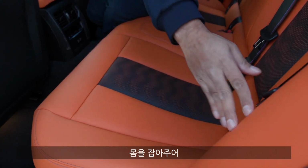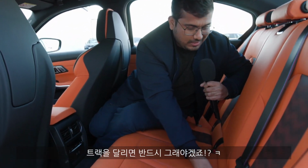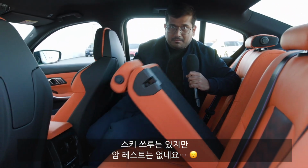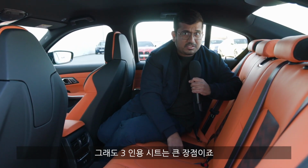Pretty good bolstering on the side here as well to keep the occupants in place, as they should be if you're going to be driving spiritedly on a racetrack. Isofix points for the outside 2 seats only, and a ski hatch, but no center armrest. But at least there is a 3rd seat here in the middle.